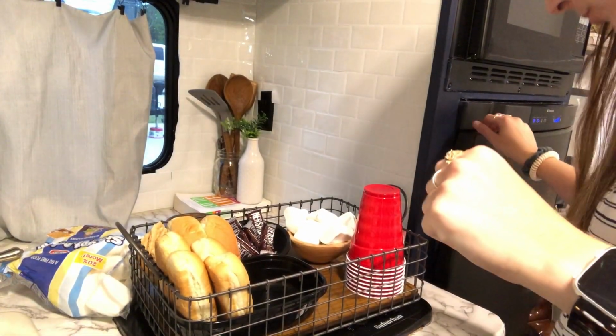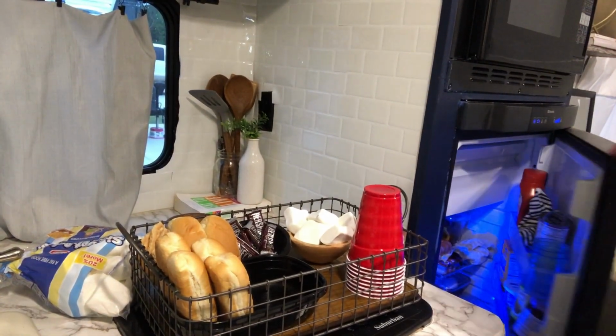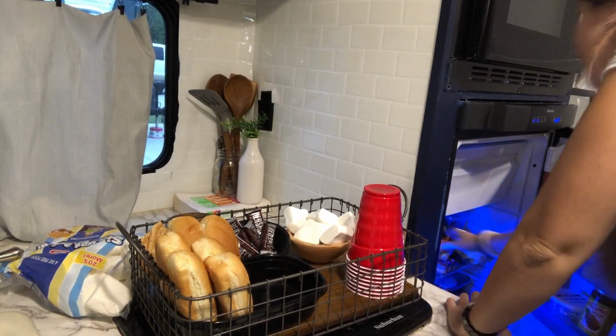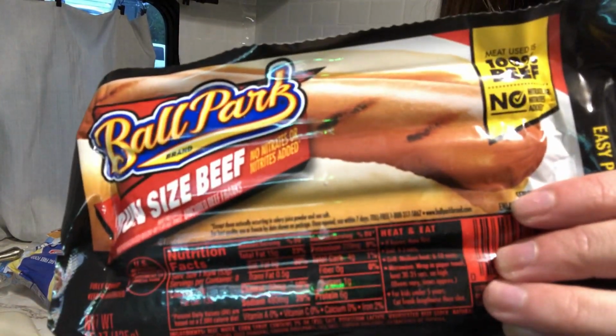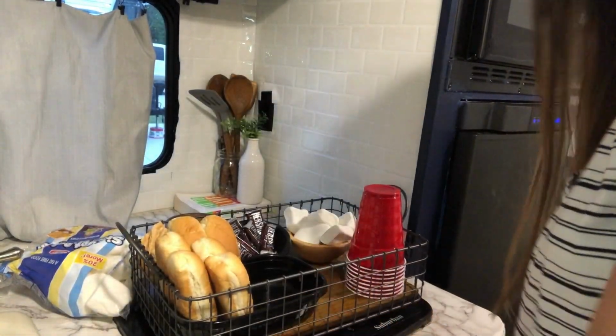Considered a charcuterie board. I don't even know how to say that. I don't think I said that right. That's as close as I'll get to making one. The best hot dogs.